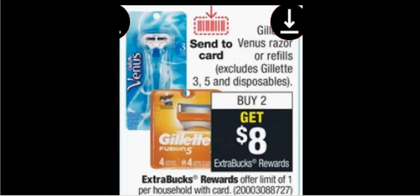The Gillette or Venus razor or the refills are on sale. When you buy two, you'll get $8 back as an Extra Care Buck. If you get two of the Venus razors that are $11.99, you can use two of the $4 off coupons from your Procter & Gamble newspaper insert of July 5th. Pay $16 out of pocket, get the $8 back. It would be like getting each one for $4.